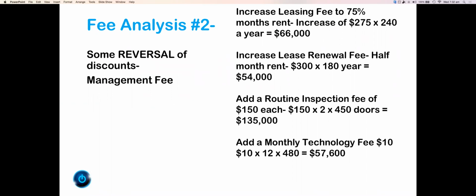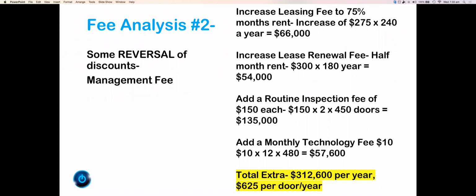Adding a monthly technology fee of 10 bucks. So that's $10 times 12 times 480. That's $57,600. That's a total of over $300,000 a year, and that's $625 per door per year. All righty, some good money there.